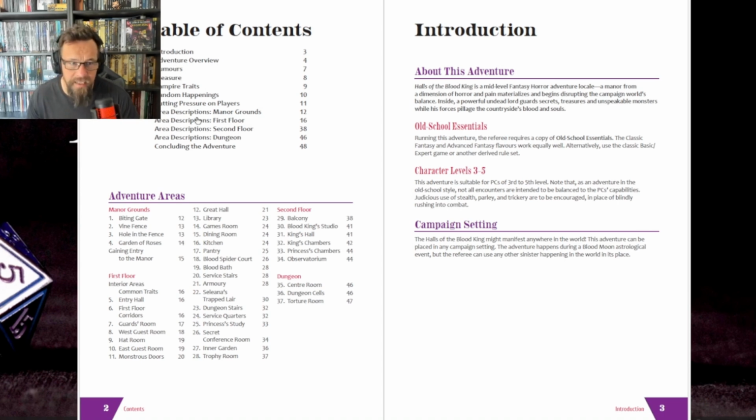Sense is nice and easy. It is hyperlinked for the PDF that I've got. It's going to take you through the adventure, the rumors, treasure table, really good treasure table. I like it. Vampiric traits again, random happenings in here, putting pressure on players, and then a description of all the rooms, and all the rooms as well are hyperlinked. As discussed, the adventure is so it can be easily installed into any existing adventure, because basically suddenly this castle or mansion appears and it changes a little bit of the locale where the players are, so you can just easily put this anywhere and have the players go there.